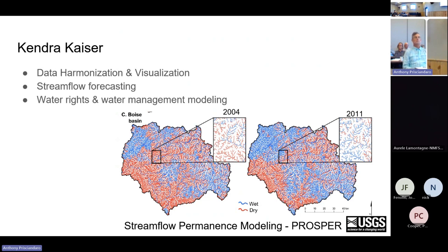So with that project, that's really focused on no flow conditions, but myself and my postdoc are working on low flow conditions in ungauged basins. And a lot of that is focused on data harmonization and visualization. So who has stream flow data? Where is it? How can we get it all into the same place? How can we think about how to integrate data that's been collected by dozens of different people for dozens of different purposes?